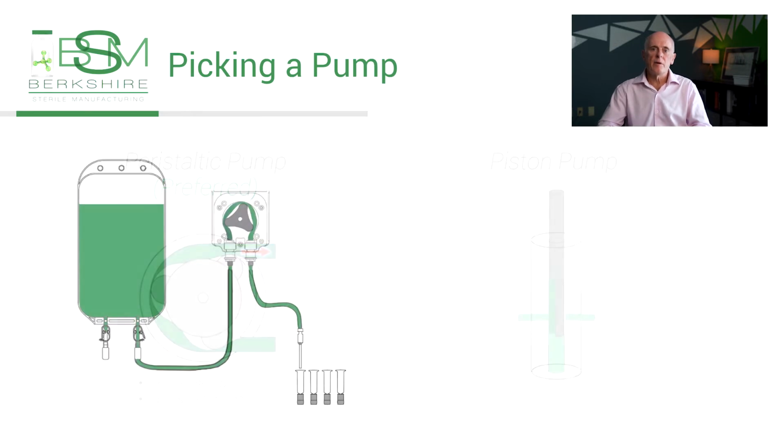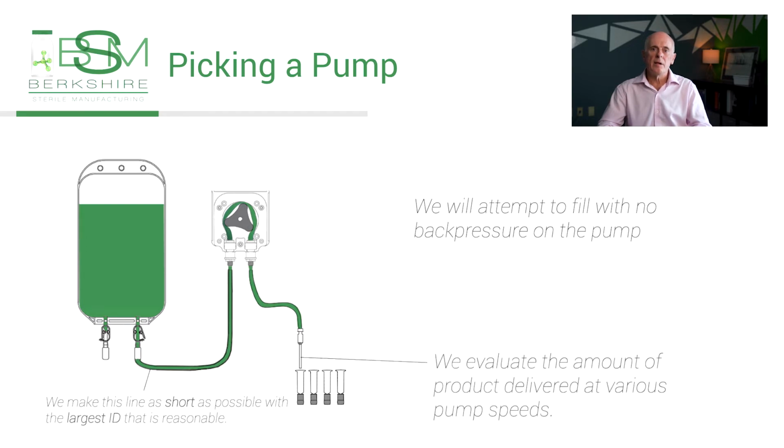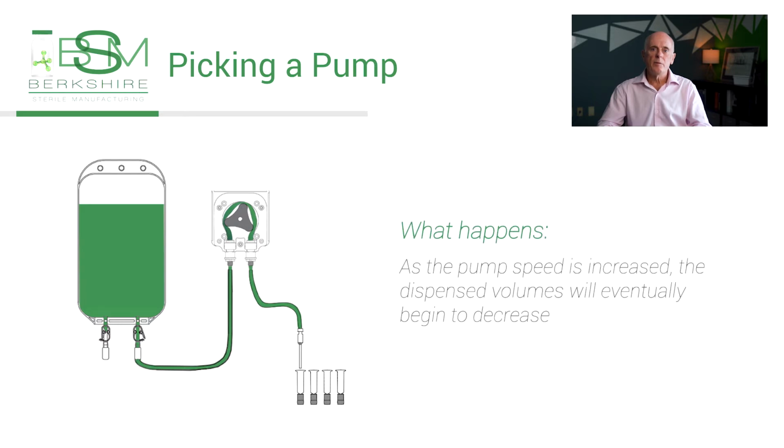With less viscous products, we will attempt to fill with no back pressure on the inlet side of the pump, making the line from the filling vessel to the pump as short as possible with the largest ID tubing reasonably possible. We perform filling studies to evaluate the amount of product delivered from the pump at various pump speeds. As the pump speed is increased, eventually a point will be reached where the amount of product delivered in a dose starts to decrease because the product is not flowing into the pump fast enough to fill each segment of the tubing before the roller pinches off the next segment.